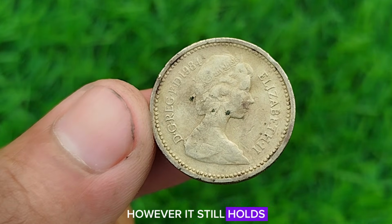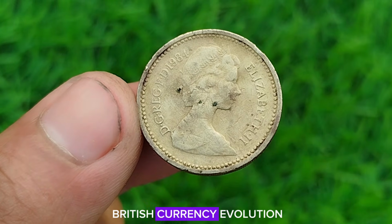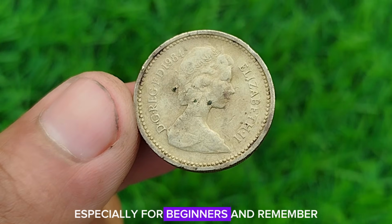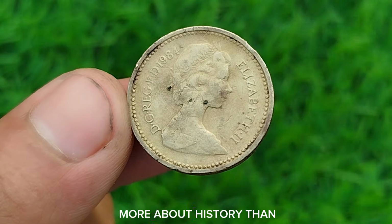However, it still holds historical importance as one of the early modern pound coins and a symbol of British currency evolution. While it may not make you rich, it can still be a meaningful addition to a coin collection, especially for beginners. And remember, every coin tells a story. This one just happens to be more about history than high value.